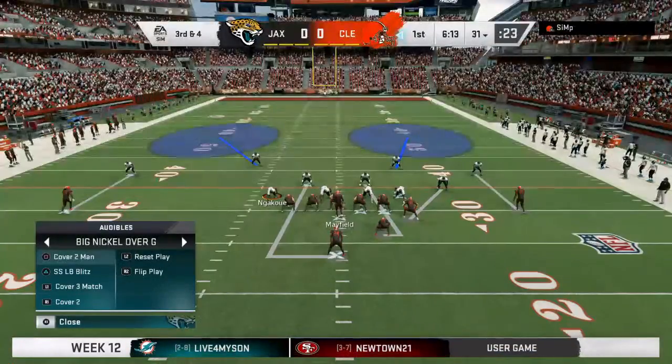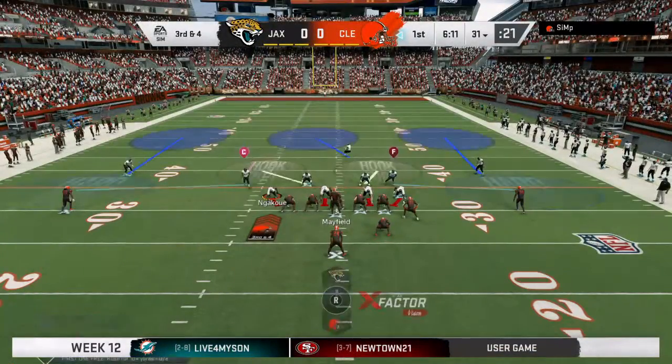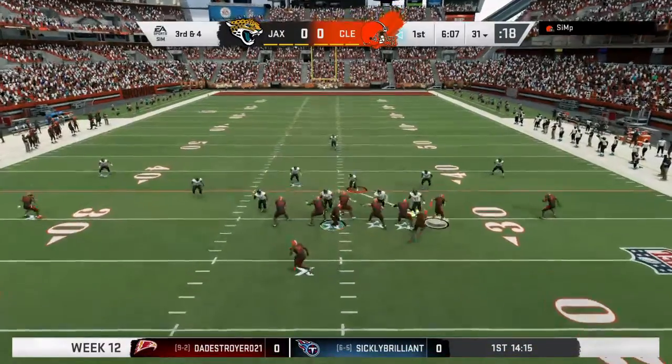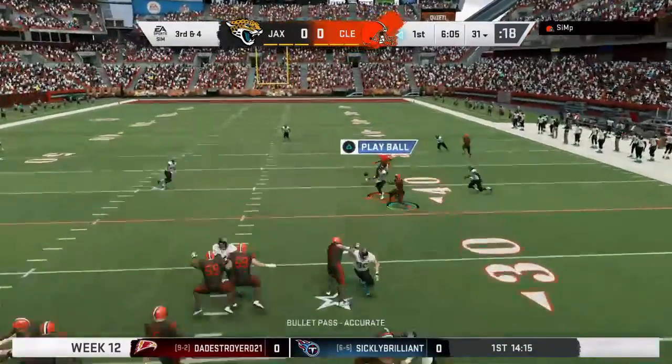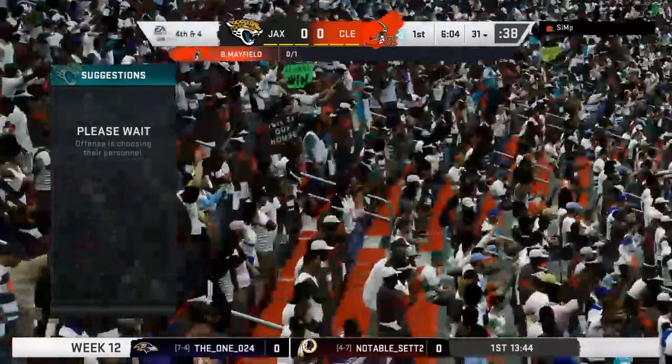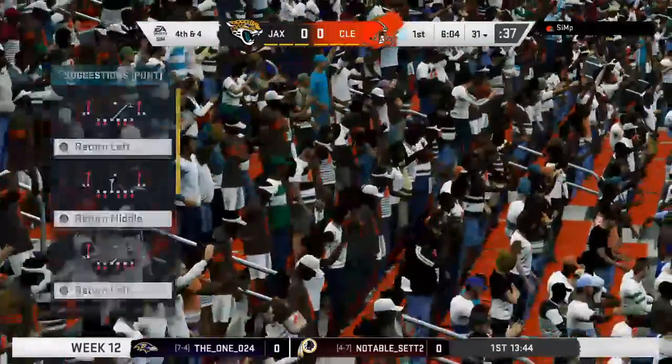And they'll look to avoid an early 3-and-out here on 3rd and 4. Mayfield down. Oh, he almost picked it. Nearly a turnover there on their opening drive, and that's a throw he'd like to have back.